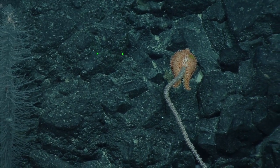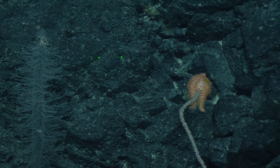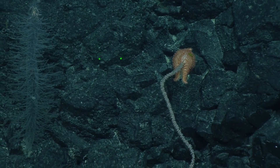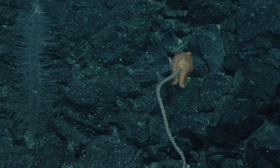That's a nice spot of color. Yeah, what's that green thing? I think we saw it before. Oh, on the sea star? Yeah. If possible, if we can get a zoom on it. Yeah, give me a second here. Yes, absolutely.